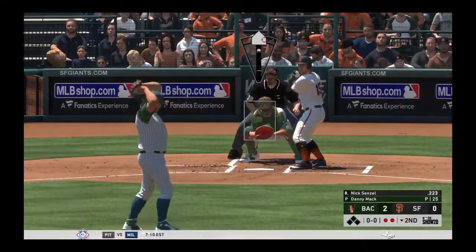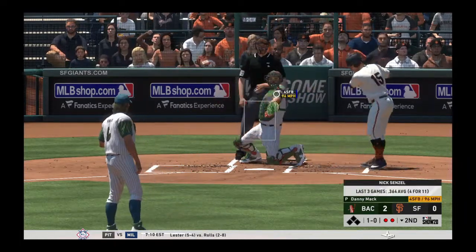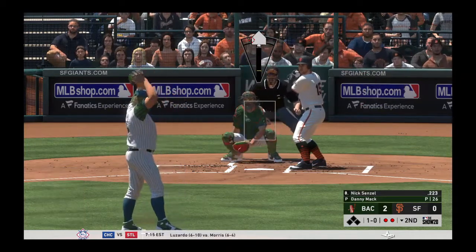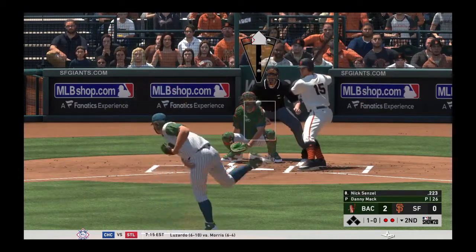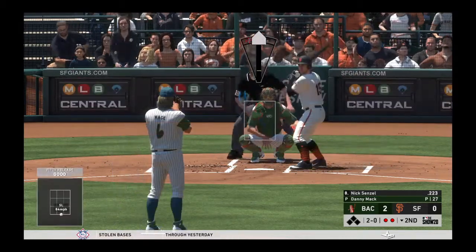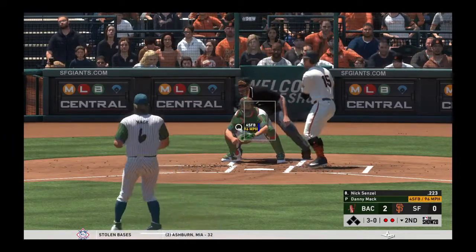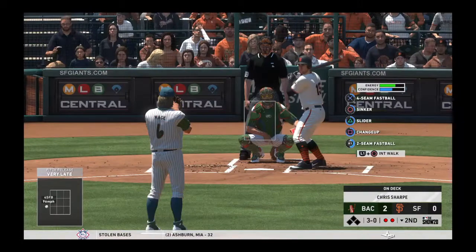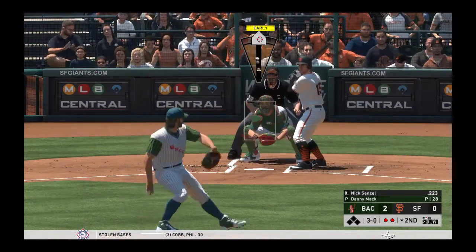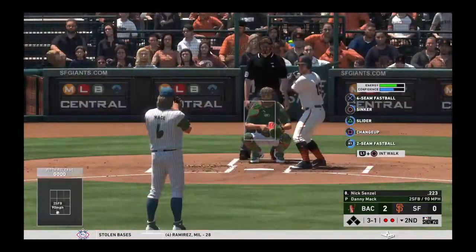Here's the first pitch to him. Nick Senzel is in with 2 away as he takes a ball, 1-0. Ball 2 now. 2-0. Outside, 3-0 now. Chris Sharp would be next. There's the fastball that gets the lower part of the zone, called for a strike.